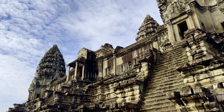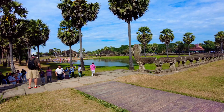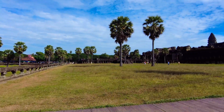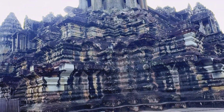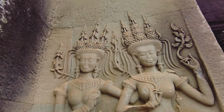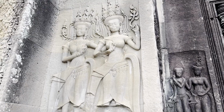The central tower represents the 5 peaks of the sacred mountain, while the massive moat surrounding the temple symbolizes the ocean. It's amazing to think about how this massive structure was built using sandstone blocks transported from rock sites over 50 kilometers away without any modern technology. No wonder this is one of the most popular landmarks in the world.